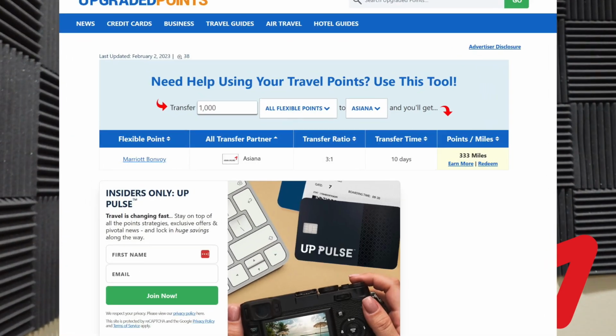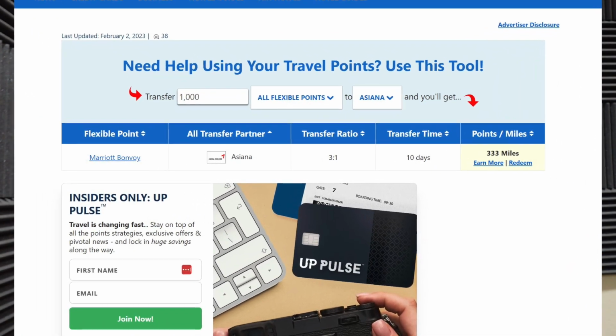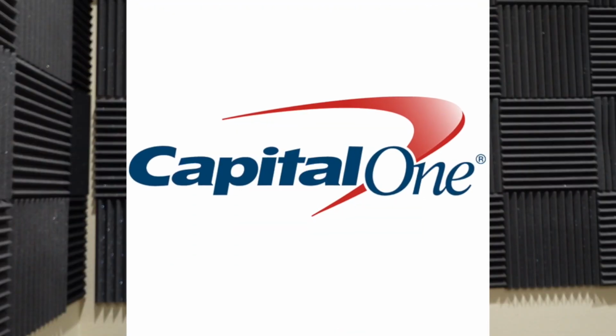It might not be top of mind because they have almost no transfer partners. Marriott Bonvoy points are the only flexible currency that transfer to Asiana, and I wouldn't really say that's the best use of your Marriott points. But the great thing about Asiana Airlines is that they're a Star Alliance partner, and you can find their flights on tons of other sites where you can transfer flexible currencies like Chase, Amex, Capital One, Citi, and Bilt.